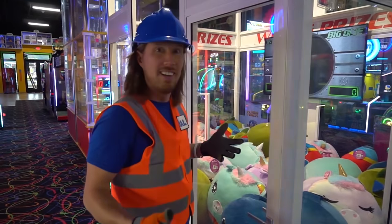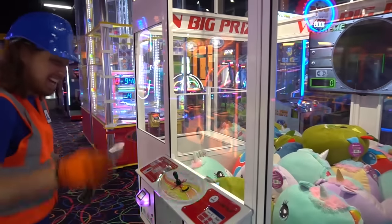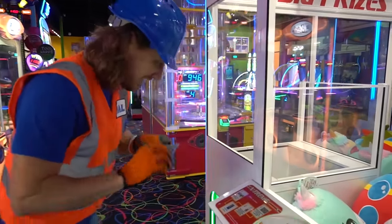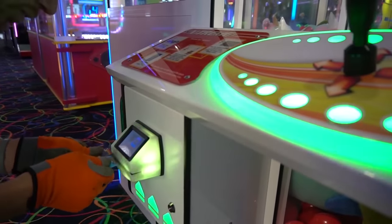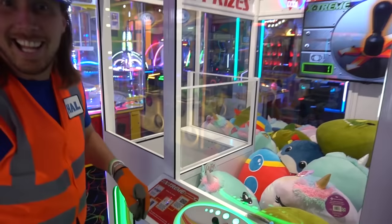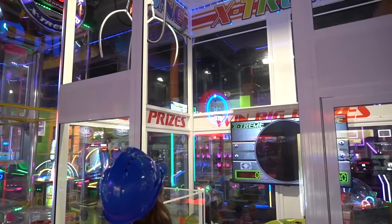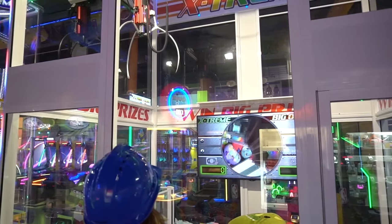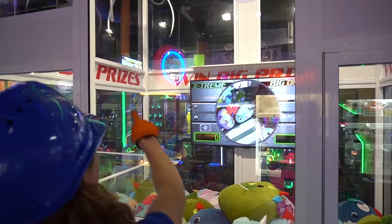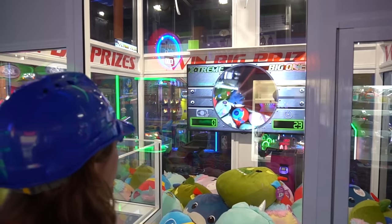Now it's all full. Oh, I got a great idea. Let's play it. I got my card right here. Let's swipe it. There we go. Oh, yeah. Let's see if we can win something. We got to move this really cool lever around. And look, it even has a camera so we can see where we're going to drop the claw at.